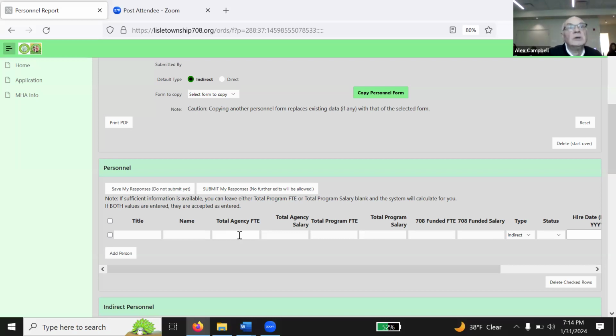So if the total agency FTE was one and the salary was 10,000, and half their time is on the program, that would be 0.5 and 5,000. And let's say a quarter of their time would be funded by the mental health board for the particular program in question, that would be 0.25, and then 2,500 as an example. And continue to add all the persons associated with the program that you're asking for support from the mental health board on. Again, same responses. When you're done, go ahead and hit submit. The system's not going to know when you're done, so that's why the submit button is there.